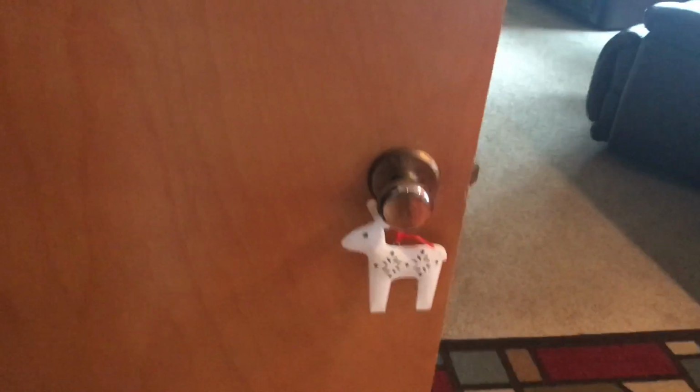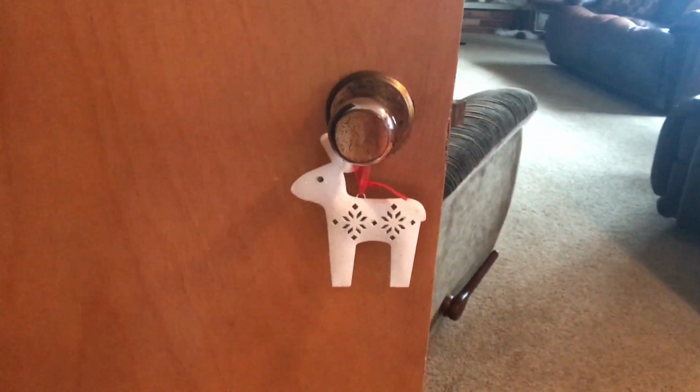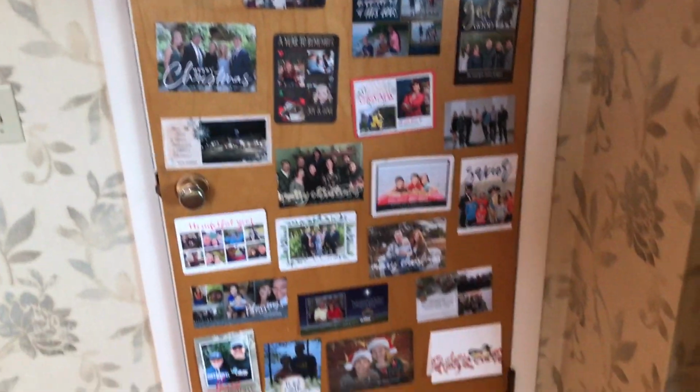On this door I just left the little deer because he's just plain and white, and I kind of like him for winter. And then on the back for the month of January, we leave up all the Christmas cards just because it's kind of a nice little thing and just nice to keep them up. Plus some of them are pretty wintry, so that's that.